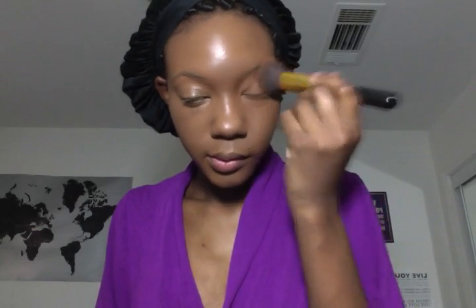It's very fine and soft and very smoothing. Can you see how matte that is? It just makes you so smooth. So focusing this in the areas I want to highlight and the places where I get most oily. And I'm pressing this powder into the skin. I go in the center of the face.